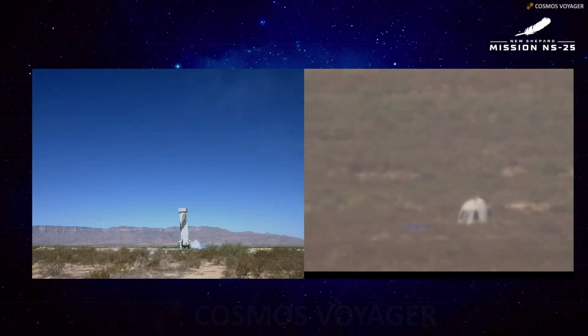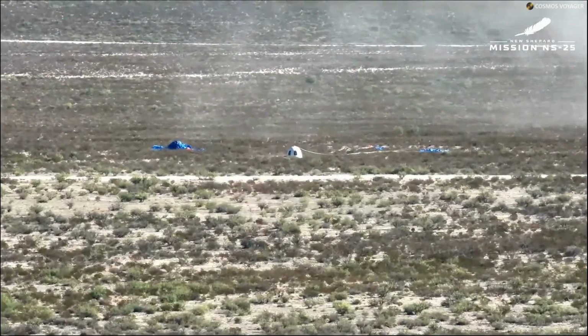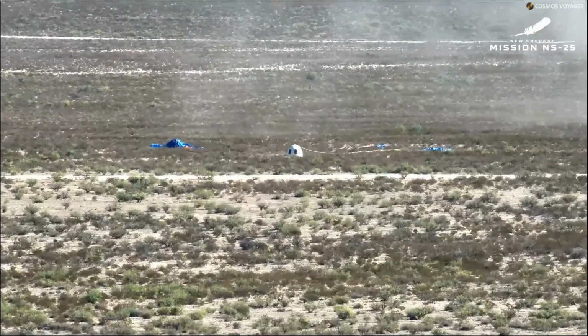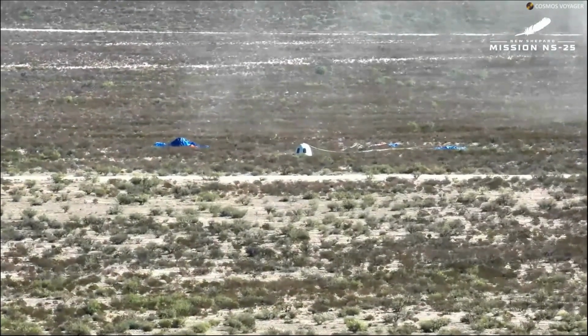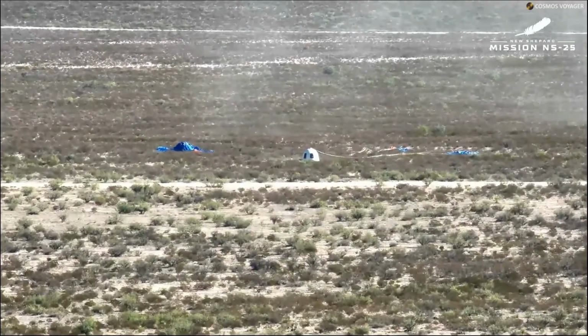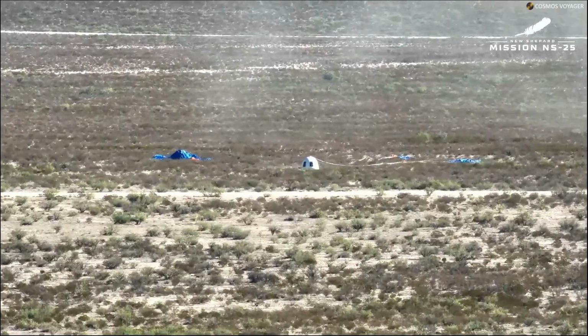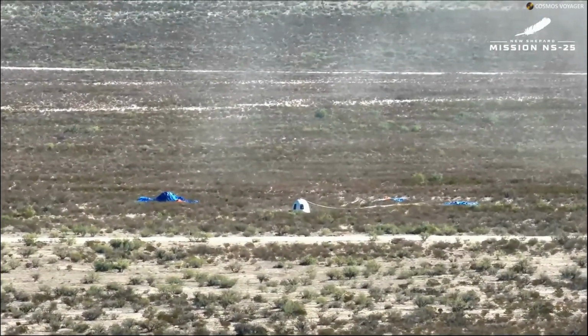We do have initial confirmation that all astronauts are doing great. They are probably soaking it all in while still under a rush of adrenaline. They just went to space and back. Look at that beautiful view of our crew capsule in the desert after our 7th human flight on the New Shepard system.